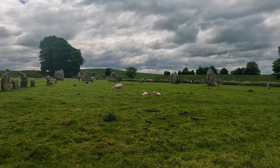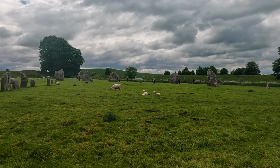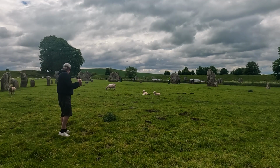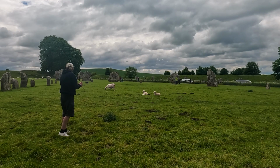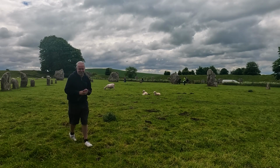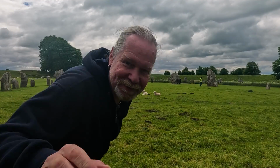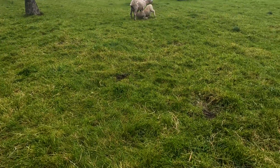Avoid all the sheep poo. Where's the Michael and Mary node point, please? The Michael and Mary node point. Is it around this area? Yeah, back there. Oh, lovely sheep here, guys. Lots of sheep in the field, which is lovely. Don't want to go too near.